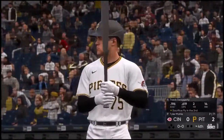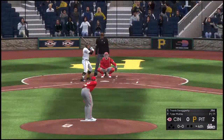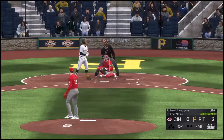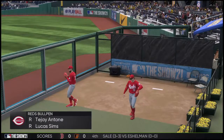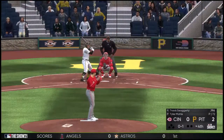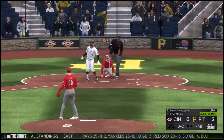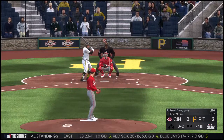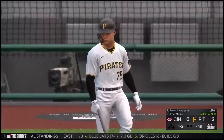So now into the box is Travis Swaggerty. Picked up an RBI on a sac fly in his first appearance. From the stretch. A couple of righties starting to loosen now in the bullpen. And he fouls this one off. Hey, usually the second time through the order, you start seeing an incorporation of some more off-speed stuff. But this guy's locating, feeling really good about his fastball. Two back-to-back. Count is 1-2 now.